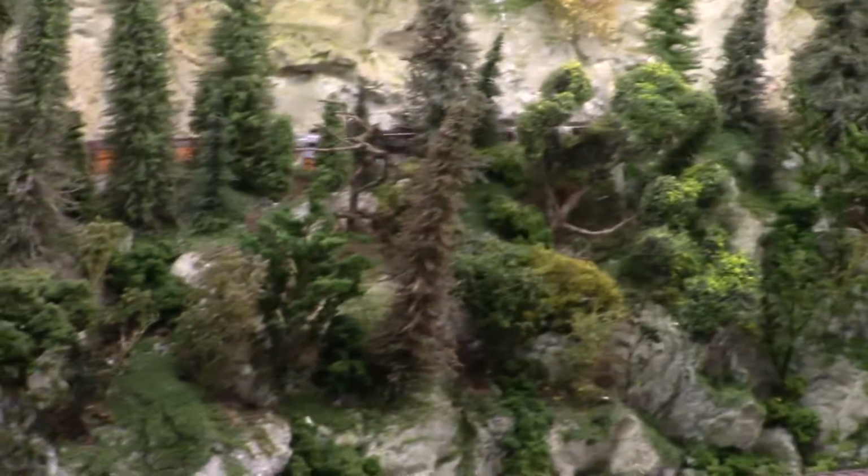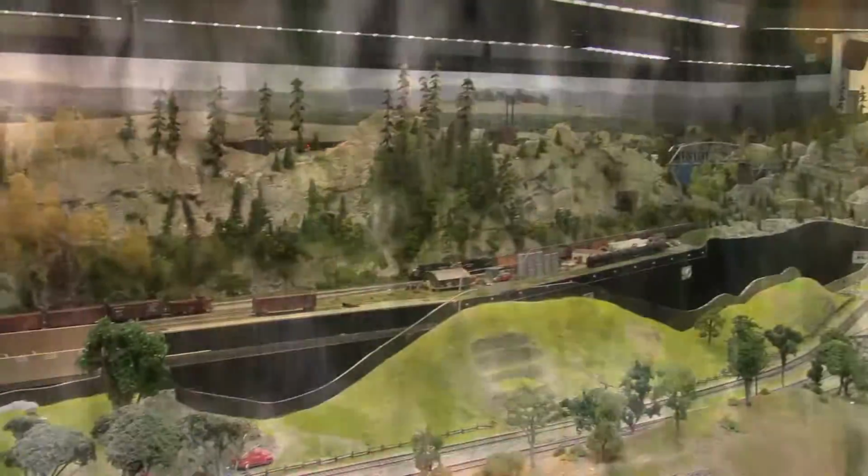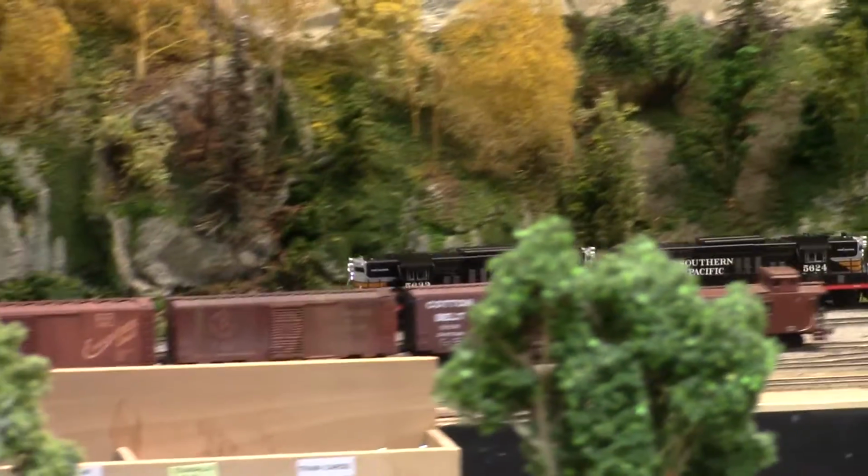Okay, here's that 7 Pacific manifest rounding the curve around Mount Shasta and heading down towards Dunsmuir. Okay, here it is, heading into Dunsmuir.